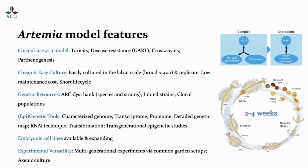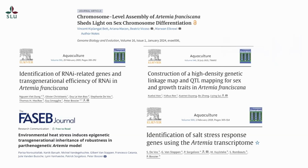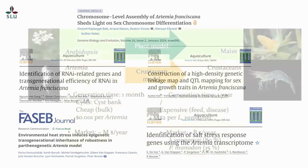And then finally, of course, Artemia has a unique experimental versatility. That means you can do common garden setups with cysts that are from different generations. That's quite unique. And also, it's possible to have axenic culture, so sterile cultures. Here you can see all the different publications, and it's just a selection of all the different genetic and epigenetic tools that have already been developed for Artemia. So we're talking about RNAi, genomes, transcriptomes, genetic mapping, and transgenerational epigenetic studies.